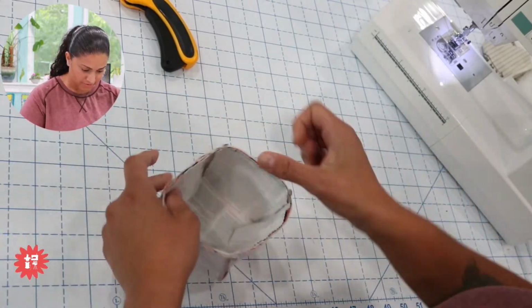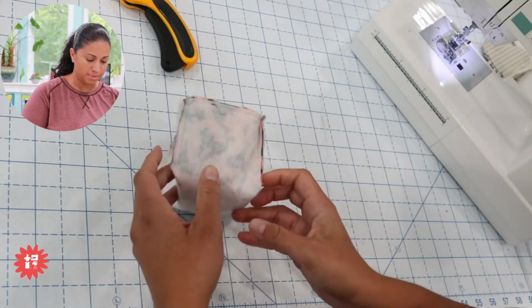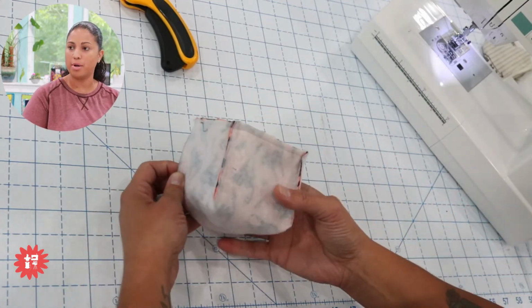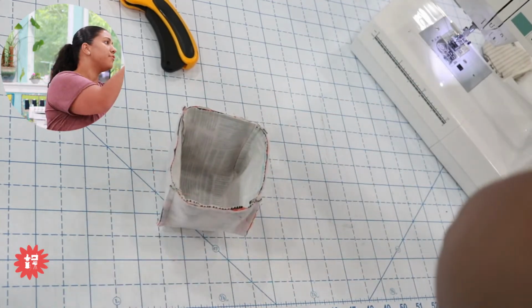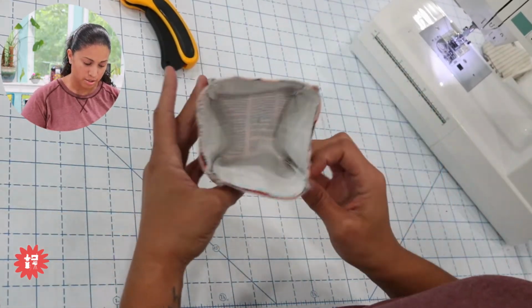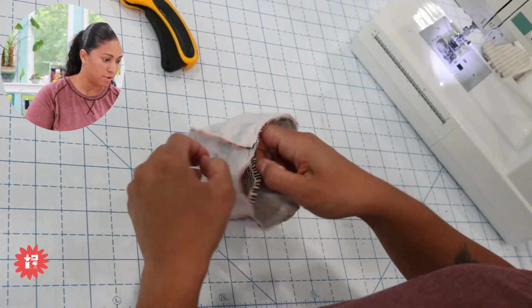Okay, now let's find the opening. Here we are. And I just like to kind of, you saw me turn it a little bit, I'm just quickly looking to see, do I have a lot of seam allowance sticking up bulkier in one area than the other? If not, we can move on. And I don't. I was pretty consistent with that seam allowance, so I'll just leave that. Now we're just going to flip this whole thing right side out.